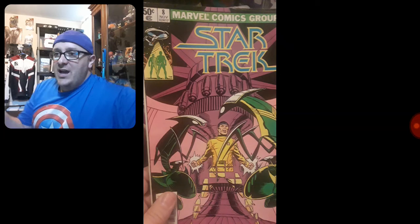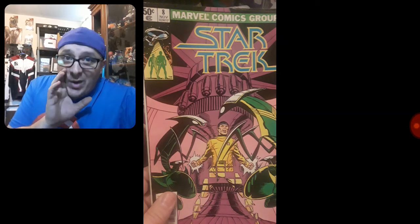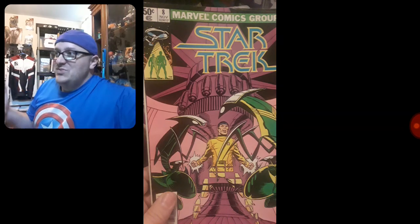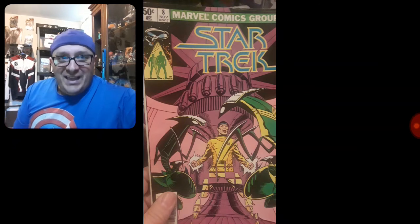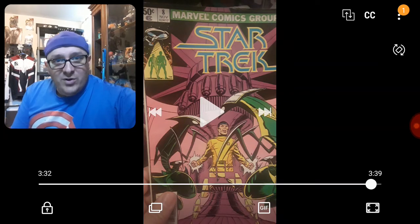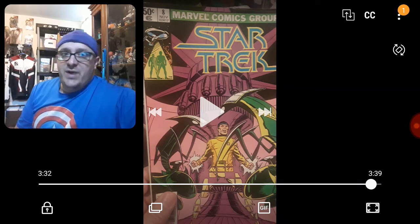This was before Wrath of Khan started to take Star Trek in a more action-oriented direction, even though Wrath of Khan did not have much action in it. It didn't. But Khan was so charismatically evil that it felt like it had more action than it did. But this was before Khan. So this was still Star Trek trying to figure out its direction.